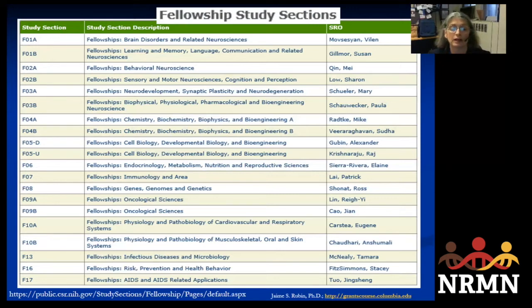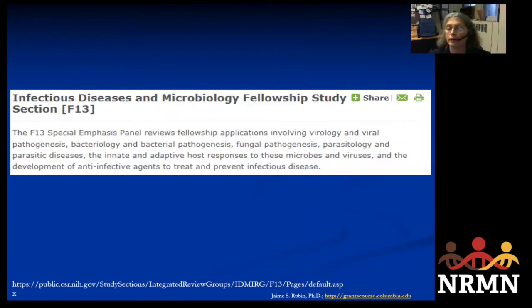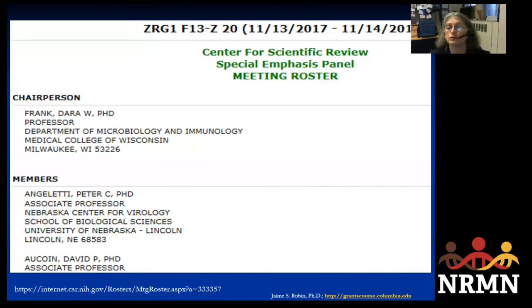So let's take, for example, study section number F13, which focuses on infectious diseases and microbiology. Well, you can go on the NIH webpage and read a brief overview of what areas of research this study section reviews. You can also go and see who are the reviewers that are part of this study section. Now, you cannot contact any of these reviewers, but there is a listing of the members of the study section.